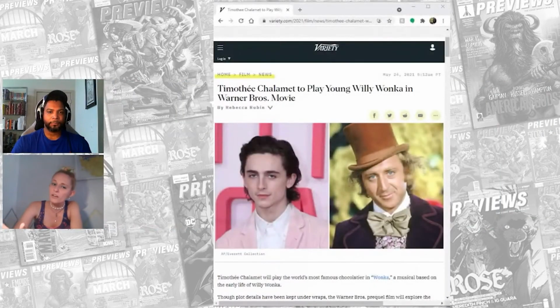All right, so Warner is making a Willy Wonka origin story. Of course they are. Why wouldn't they be? Also, Warner needs to give it a rest. This is the third time they'll have done a Willy Wonka movie. I'm not sure what the fixation is, but I don't think there's a reason to be rehashing it constantly. It'll be directed by Paul King, who did the Paddington movies. And Timothy Chalamet was just announced to star as a younger version of Willy Wonka before he opens the chocolate factory and becomes world-renowned. I love Timothy Chalamet.